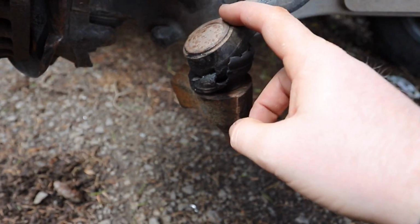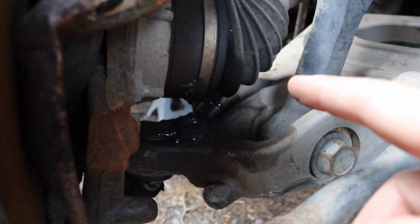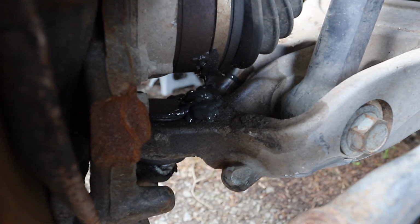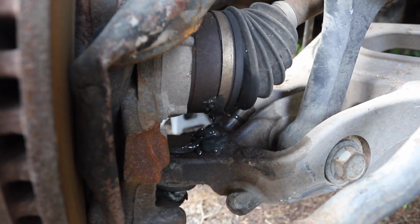So we've got a new tie rod end because the ball joint here is toast. It's only like 50 bucks. It's got one of those. Our CV boot is opened up there, and you can see that's why we have all this grease down below. So we got a CV boot repair kit as well.